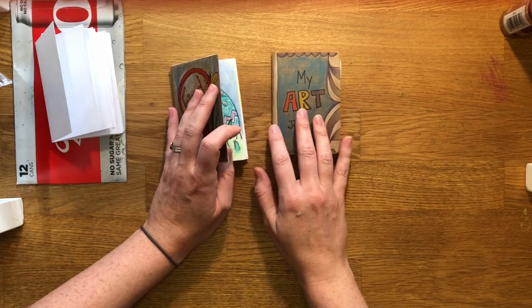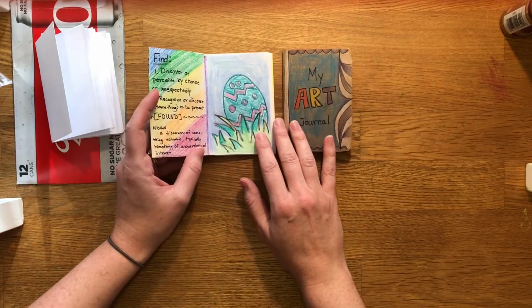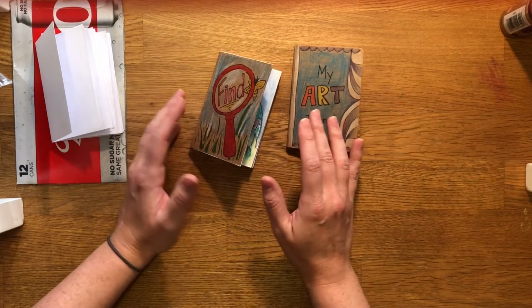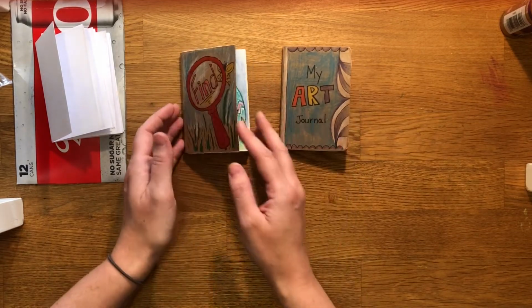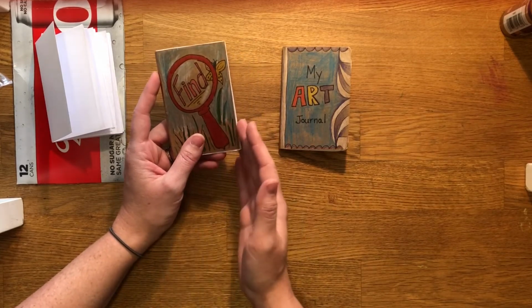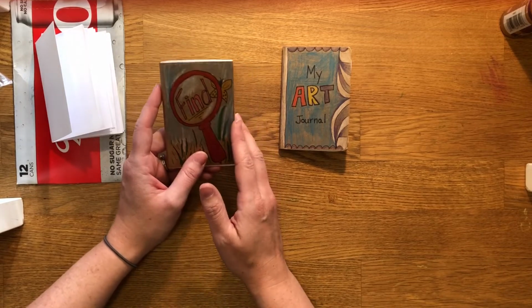The nice thing about art journaling is you express yourself with words, but also with pictures and with colors. So there's a lot of different ways that we can do this. I want to show you some of the things that I've done, and you can pick and choose which way you'd like to do it, or maybe come up with a way totally independent from this.